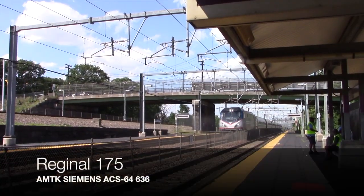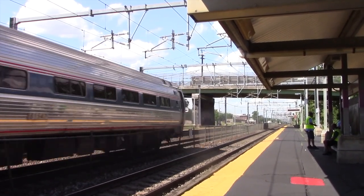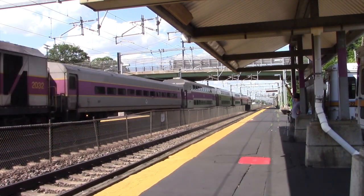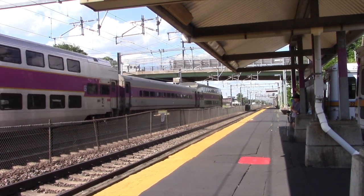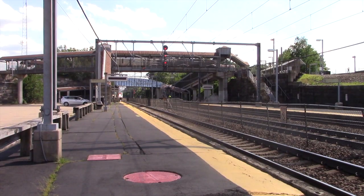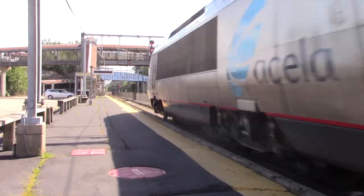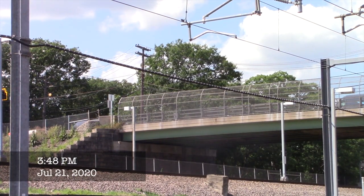We see Northeast Regional number 175, which flew through the station. We then see Keolis 7817, which had nothing exciting on it. We then saw our first Acela, with a very horn-friendly engineer. We then see Keolis 715, which had yet another very friendly engineer.